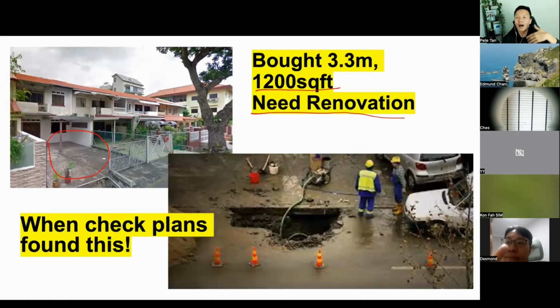So this is actually one of the dangers of buying an old landed property: you need to really know your stuff about landed. You need to know that I must go and check the ground plans, I must check all the approvals and so on. And you need to spend a lot of money to do that as well.